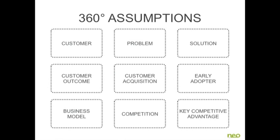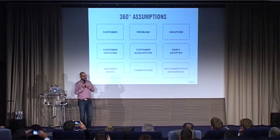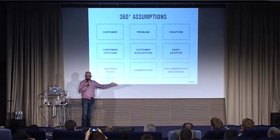And these have to be a 360-degree view of the business problem that we're trying to solve. We want to talk about the customer. Who's the customer? Who do we assume the customer to be? What do we assume their problem is? What do we think will actually solve that? What is the outcome the customer is actually trying to get out of this? Ultimately, it's not just to do my job better. It's to get a raise. It's to get home sooner for my kid's soccer game. It's to lose weight. It's to find a date. It's whatever it is, right?